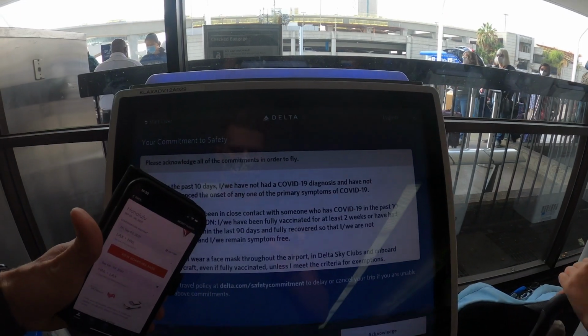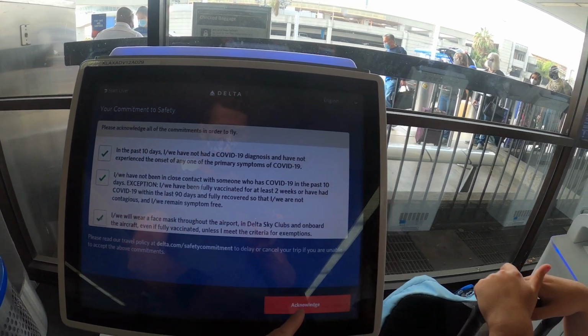If you don't have this, then you're going to have to stay secluded in a particular area and fill out all this information with one of the agents there, which again is going to take you time and effort where you could be out there exploring your vacation right away. So we highly recommend doing this ahead of time, because if not, you're going to be sitting at the airport unnecessarily.